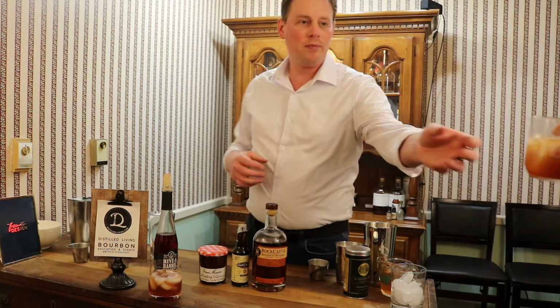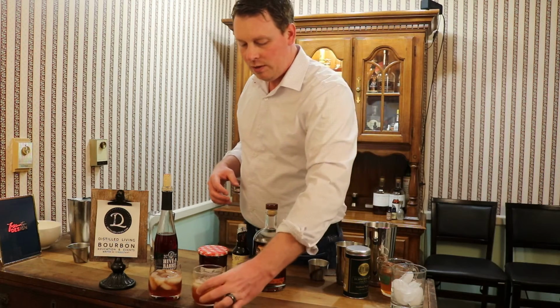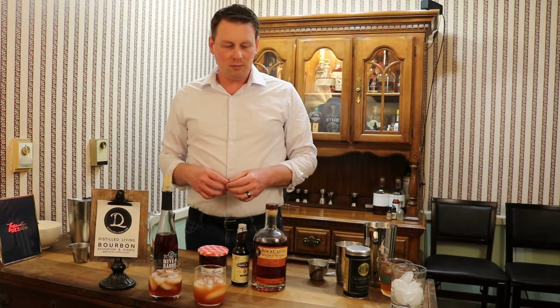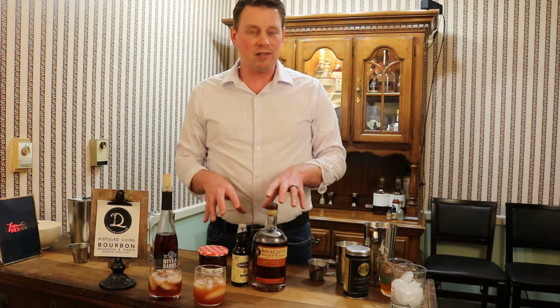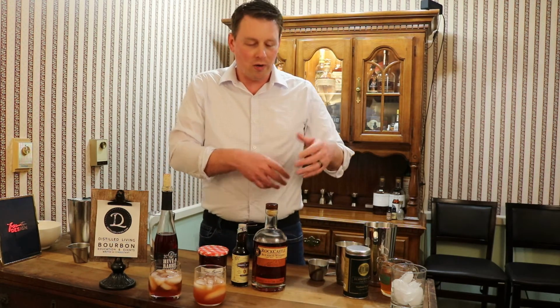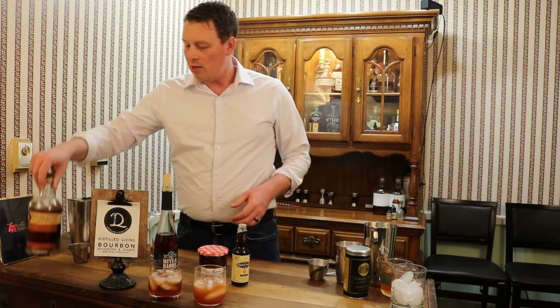They're very different because you've got the hibiscus mead, which is a very different flavor profile, but they have some similarities, obviously. So now we're going to do a mocktail version of this. We're just graduating by moving one ingredient at a time. So I'm going to take away the alcohol.